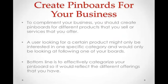Let us start with the basic, the pinboard. In Pinterest, a user has the option to only follow certain boards of users that interest them. Unlike Twitter, Pinterest allows you to categorize different interests using pinboards.